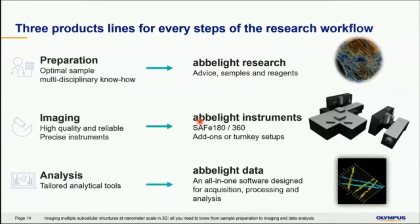And at the end, when you get the data, you need to localize and analyze them to exploit and extract new data at the nanoscopy level. So we have also developed the Abbelight data division that offers all-in-one software designed from acquisition, processing, and analysis. So I will talk about each step and what our offer is to master each step.